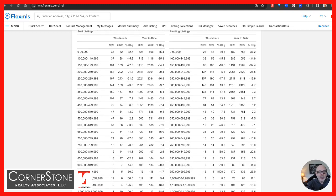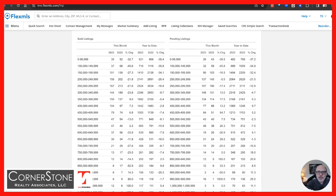When we scroll down here and take a look and see what price ranges are selling the most, we can see that the number one selling price point was 250 to 300, which had 167 sales, but then 200 to 250 had 158, 300 to 350 had 144, 350 to 400 had 150. So these four price ranges were definitely where the most of the sales happened.